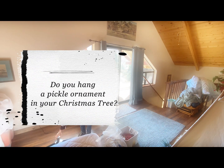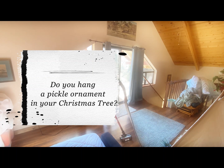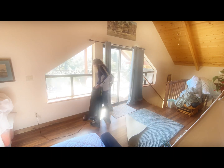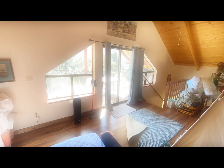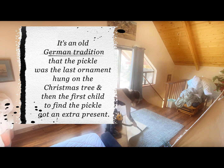Do you hang a pickle ornament in your Christmas tree? It's an old German tradition that the pickle was the last ornament hung on the Christmas tree, and then the first child to find the pickle got an extra present.